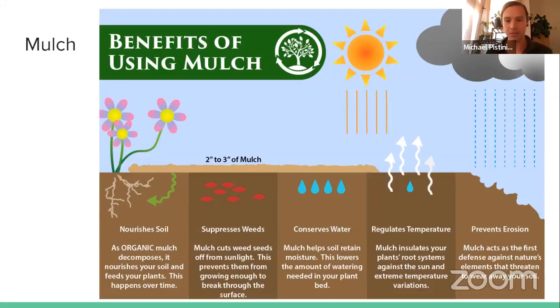This makes a lot of sense, right? That mulch acts like a blanket. It insulates it. It keeps the temperatures from going up and down too fast with exposure to the sunlight. We all know it's the sun that's making it hot. So if we protect our soils from the sun, it helps keep water inside and it helps keep the temperature low. It also helps prevent erosion.